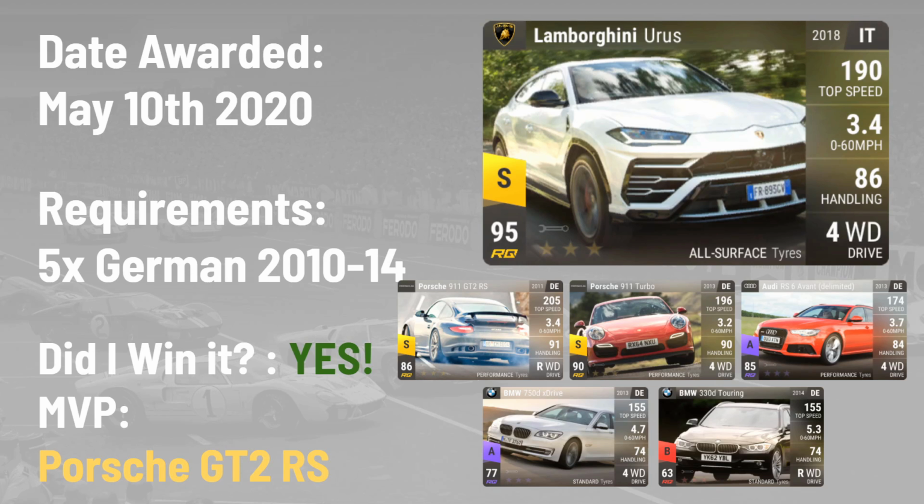The MVP for the Lamborghini Urus was my Porsche 911 GT2 RS. I've had this car forever since 2017, and it has won me a lot of prize cars, but it hasn't won me one in a while up to the Urus, and I'm really happy that I got to use it again. Currently, my 911 GT2 RS is at 366. It is one fuse away from being a 2-star legendary, and I really want to get it there. It really deserves to be a 2-star legendary. Great little legend, handles over 100 when you max it out, and it has also 100 MRA, so fantastic little car. But let's move on from the Urus.